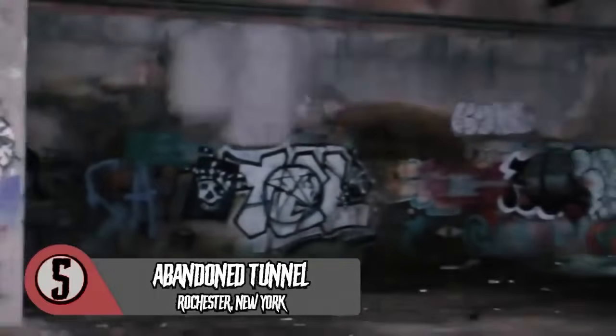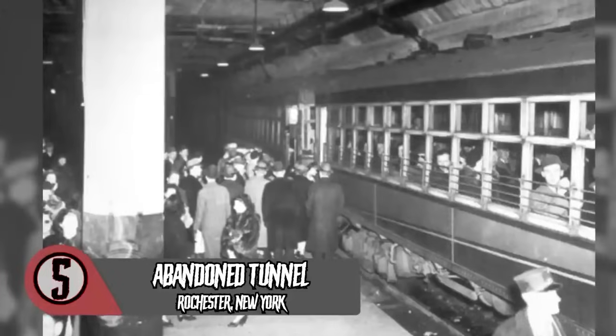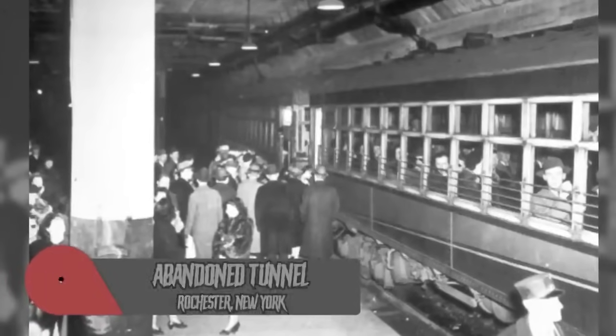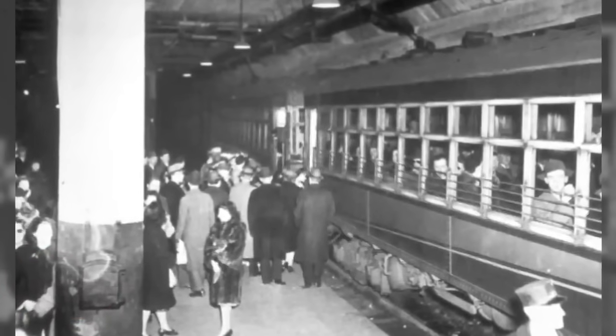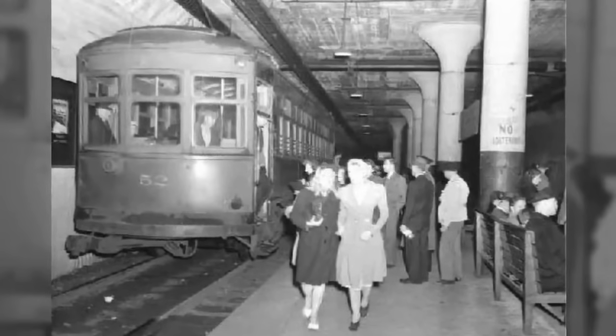Coming in at 5, Abandoned Tunnel, Rochester, New York. The Rochester Industrial Rapid Transit Railway, more commonly known as the Rochester Subway, was a light rail rapid transit line in the city of Rochester, New York from 1927 to 1956.